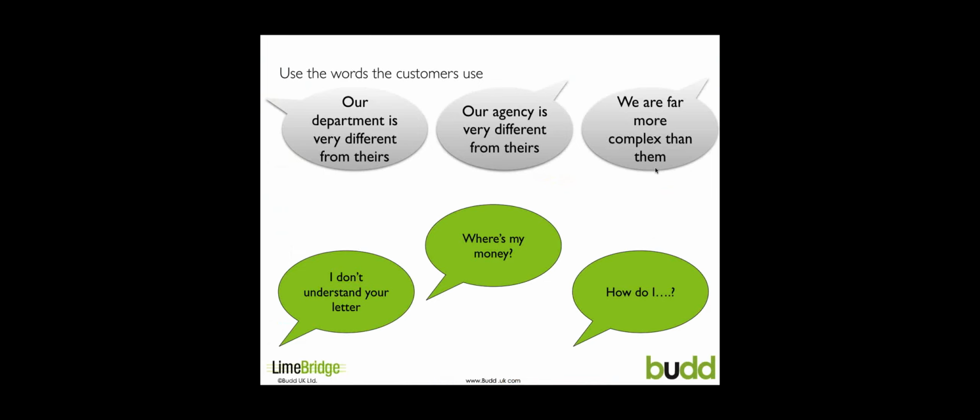When you simplified it by saying, okay, what do the customers ask you for? Be it via Twitter, in a letter, over the phone, when they walk in. And when you boiled it down, you got down to some very simple things. Where's my money? I don't understand your letter. How do I? And you can imagine that there might be a sub-story to this. So where's my money because da, da, da, da, or I don't understand your letter, letter number X, Y, Z. And it's important to know that sub-story, but you can understand using the customer's words, where's my money, sums up the story very well. It's a great title.